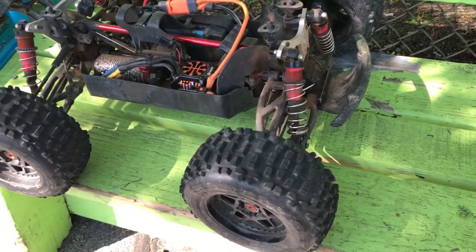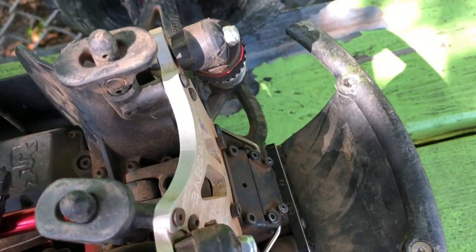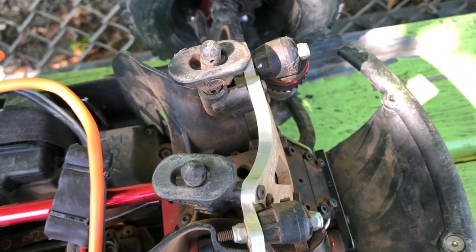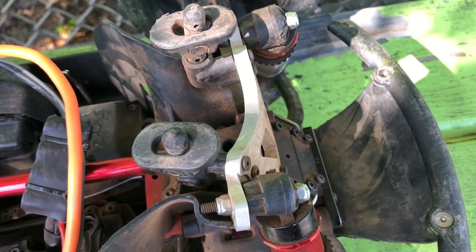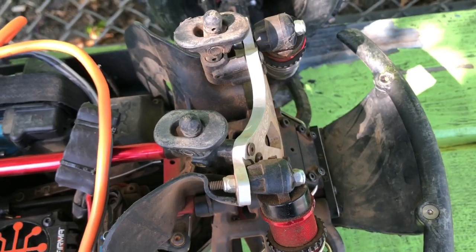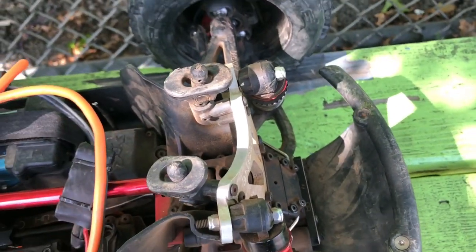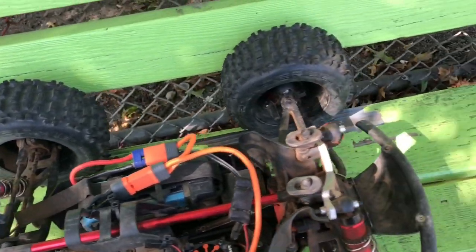Well, this is not what I thought was broke or bent. Holy cow. That upper shock tower is completely, it looks like a piece of biscotti. I'm sorry, Alden. I know you made me these, buddy. I did not mean to do that one. Yeah, that thing landing on its dome was a little rough on it.